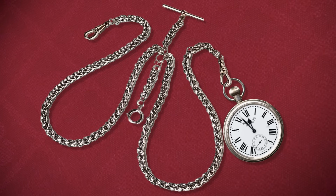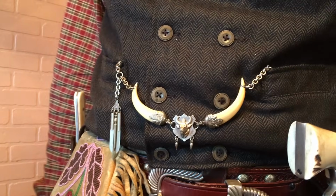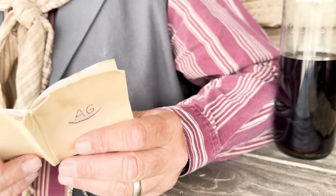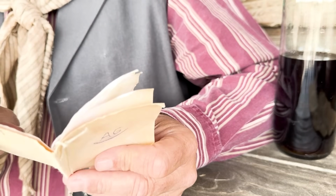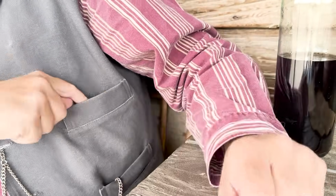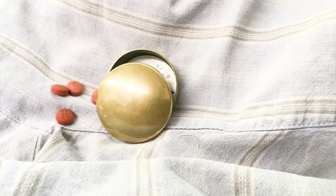Some could have a pocket watch in one pocket, and tucked away in the other pocket at the end of a double chain could be a compass, folding knife, or another useful tool. If I was a rancher, I might carry a small pencil and a little tally book in a pocket to count cattle. In my top right pocket, I carry a repurposed cap tin that contains ibuprofen.